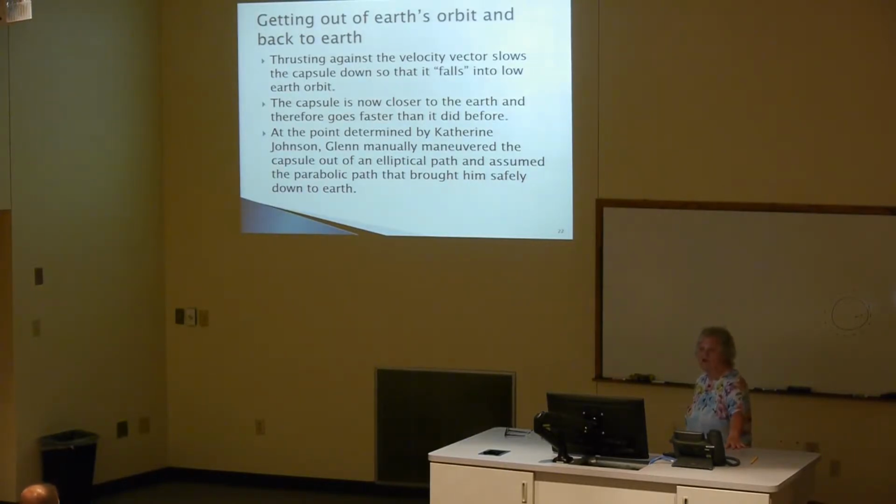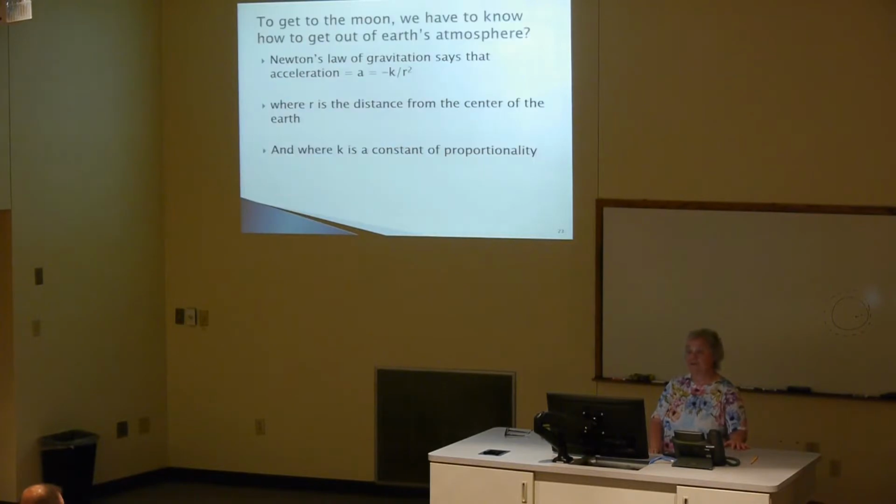And then at the point determined by Katherine Johnson, Glenn manually, I didn't realize that astronauts actually had to fly these things, but they actually had to do things. He had to manually maneuver the capsule out of the elliptical path and assume the parabolic path that brought him safely back to Earth.